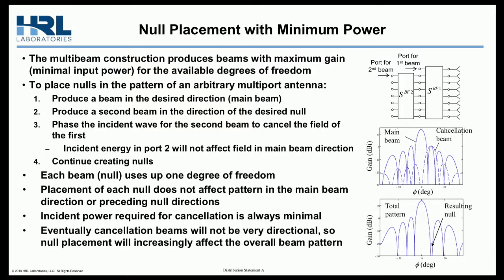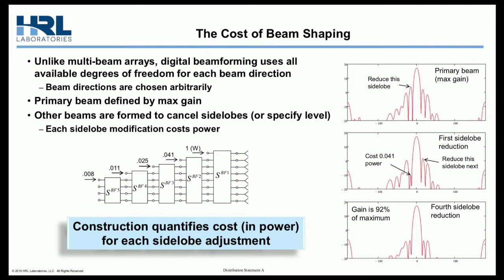And as I mentioned, as you keep doing this, eventually, if you don't have 100% efficiency in all of your radiation modes, the beams that you form down the line are going to be kind of broad, and they will disrupt the pattern elsewhere. They're not as useful. And also notice that each null placement uses up precisely 1 degree of freedom in the array. So this allows you to tally the cost of beam shaping, cost in terms of power.